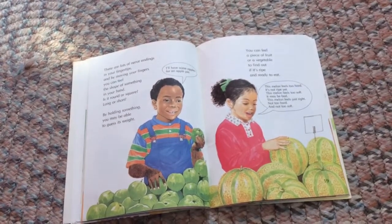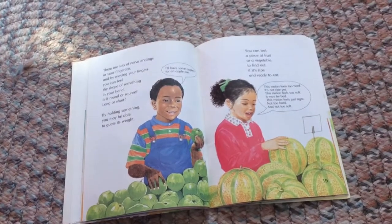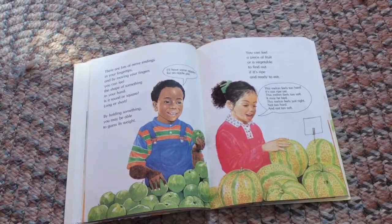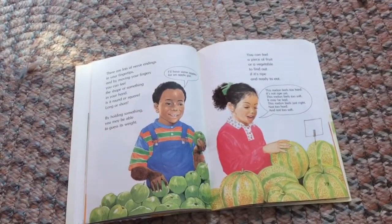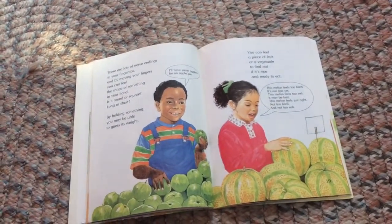You can feel a piece of fruit or a vegetable to find out if it's ripe and ready to eat. This melon feels too hard. It's not ripe yet. This melon feels too soft. It may be bad. This melon feels just right. Not too hard and not too soft.